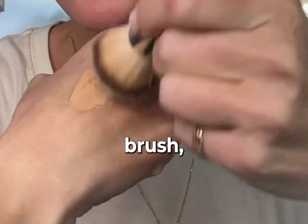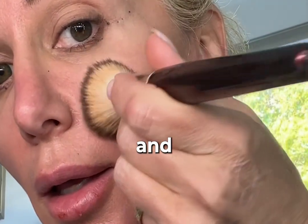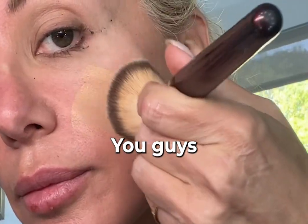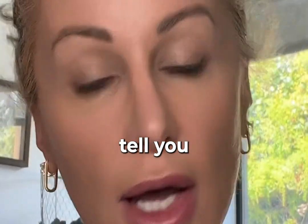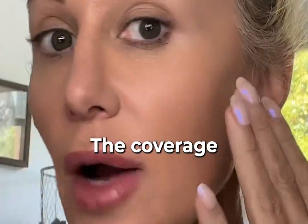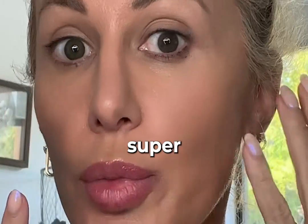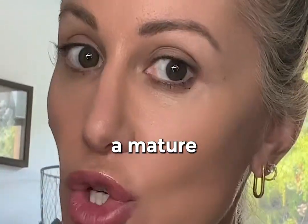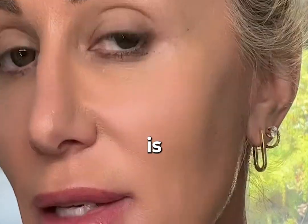Take a foundation brush, tap it into that foundation, and apply. Did you guys see that? I am gonna tell you right now, that is beautiful makeup. The coverage is beautiful, the finish is beautiful. What I love about this is it's not so super glossy and shiny, because sometimes on a mature skin, that really shows all your imperfections. This is radiance.